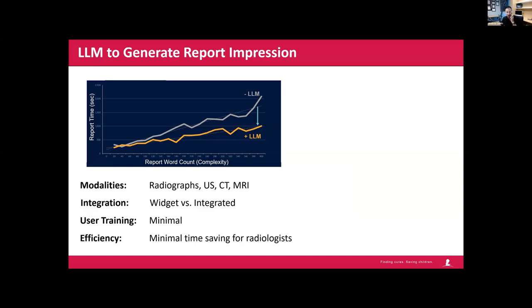Requires minimal training, super easy to use. There's some time savings. I'm going to describe it as minimal. Other people say it's more. I think if you're in a private practice setting and dictating on your own, you're probably going to achieve more benefit from it than if you're in academics and having this extremely wonderful tool known as residents and fellows, which are much better at summarizing reports, in my opinion, than the AI.